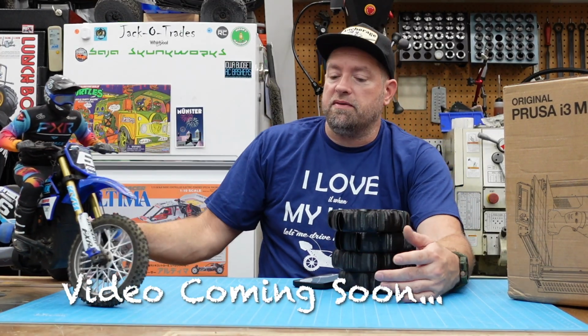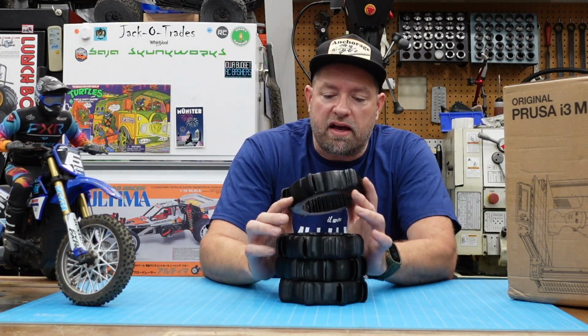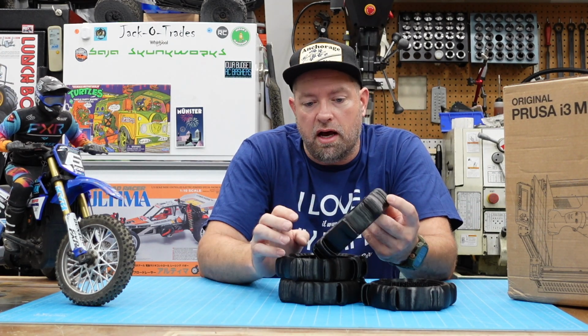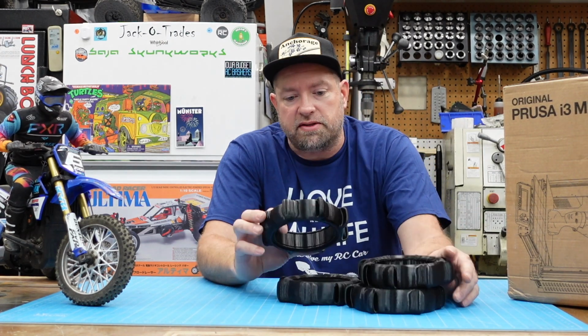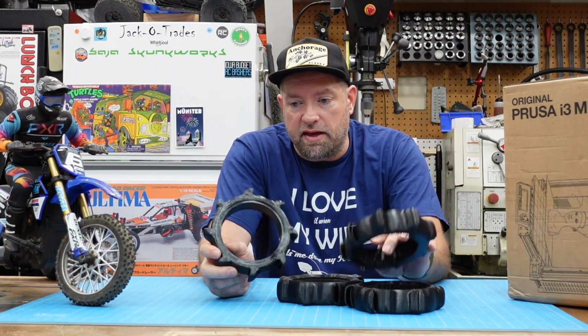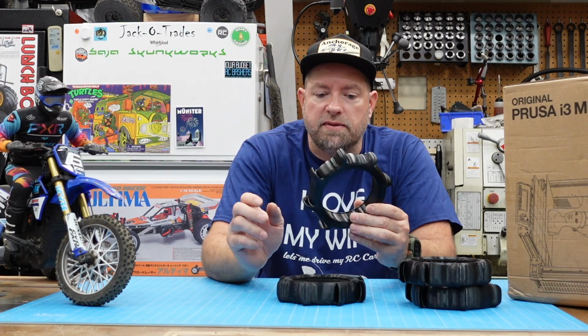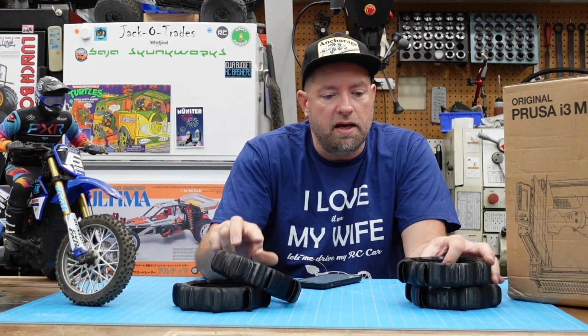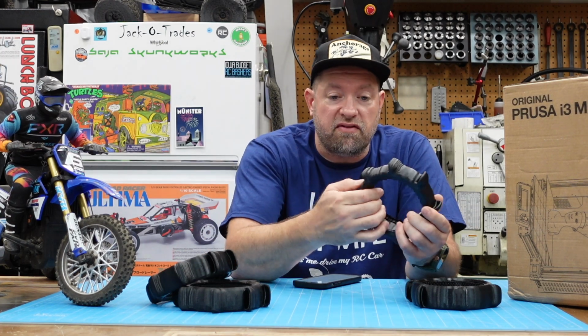I am playing around with printing tires. I've got kind of a standard template now for tires, so I can play around with different tread patterns. Here we see some paddles that I've messed around with. This is actually a different material than this, and so actually, no, I'm sorry. Let's see here. This is my first attempt. This is my second attempt. This is my third attempt with a different material.